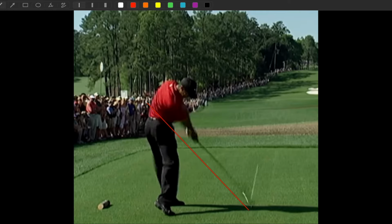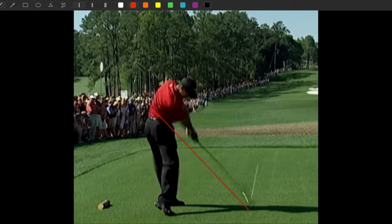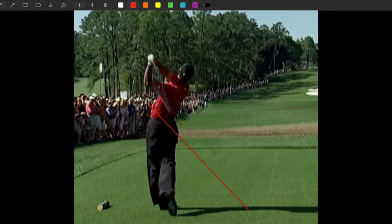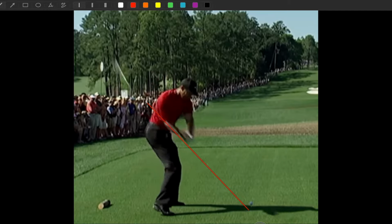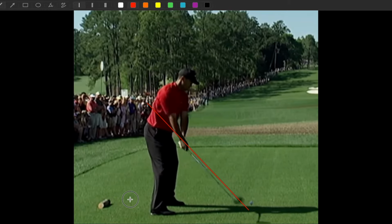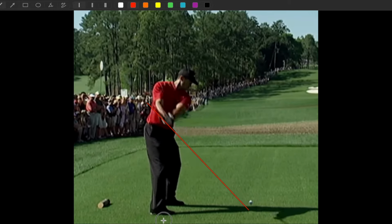But again, all of this is pretty, the Tiger we know: closed shoulders, open hips, lots of lag, masses of extension, and then up through the ball. Interestingly, that one looked like it also went pretty right. But most golfers really like the 2000, 2001, 2002 swing that Tiger had, but this swing is actually pretty underrated.